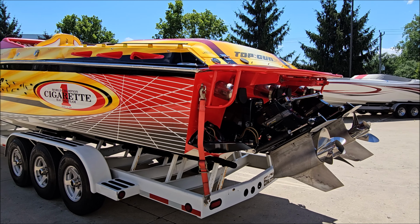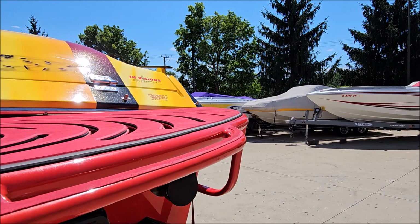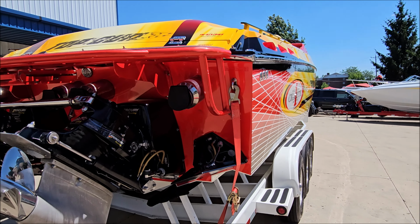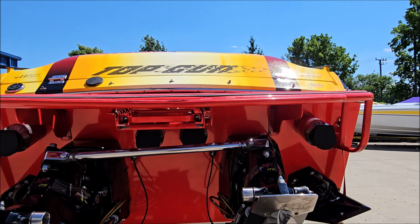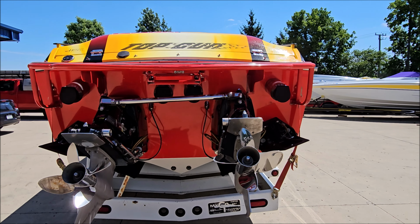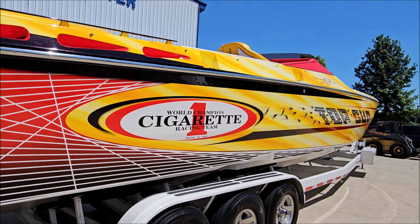Moving to the transom, we've got large K-plane trim tabs. The beautiful custom platform. Platform does have custom SeaDek nonslip on it. And Visions did the custom paint. Got ITS extension boxes with integrated steering.